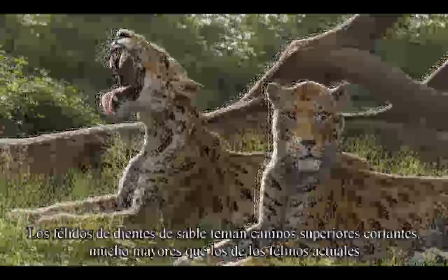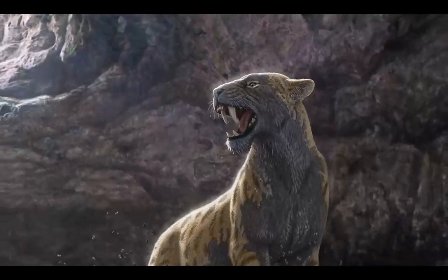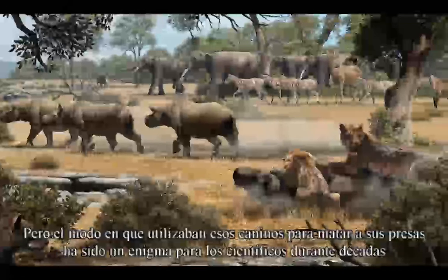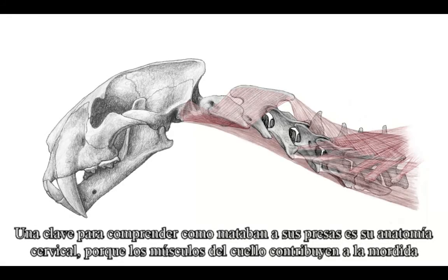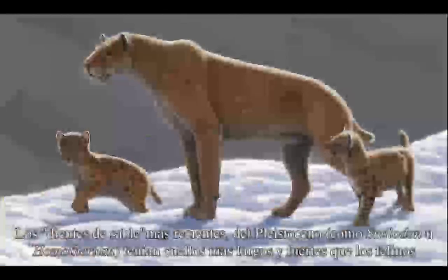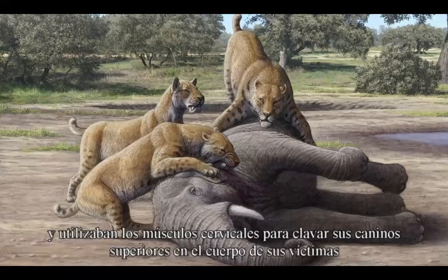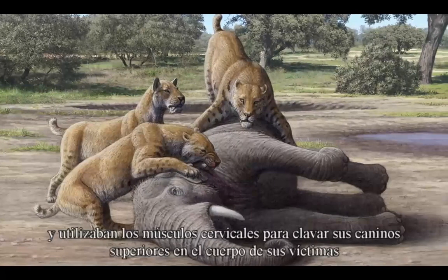Sabertooths Phoenix had blade-like upper canines, larger than those of extant big cats. It has puzzled scientists for decades. One key to understanding how Sabertooths skill muscles contribute. Derived Sabertooths from the present, like Smilodon or Homotherium, had longer and more muscular necks than normal cats. Their neck muscles to help drive their upper canines into the flesh of prey.